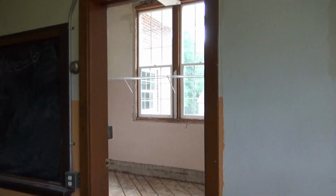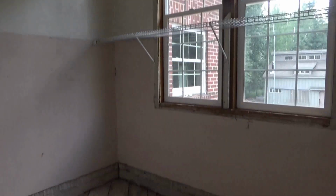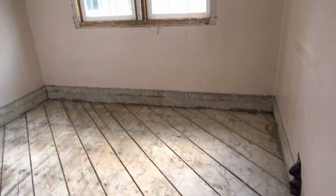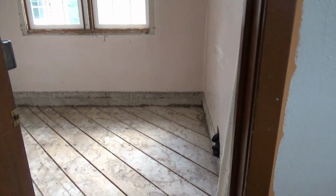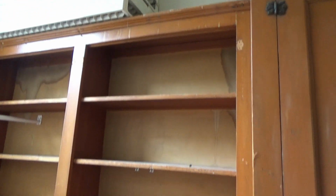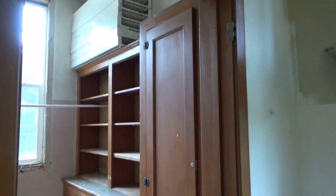So these are the windows, and then off to the side here are the original supply closets. So this would have been a coat closet, I believe, a coat closet, shoe closet for the students, and then in the room to the right, this would have been the supply closet. So they would have had everything organized in here. And this is all Douglas fir, so I'm going to try to actually restore all this, take it back down to new, clean it up, and repurpose it into the build where I can.